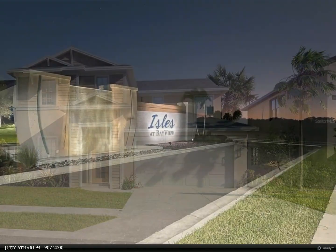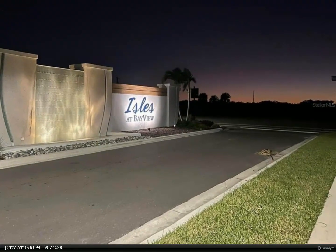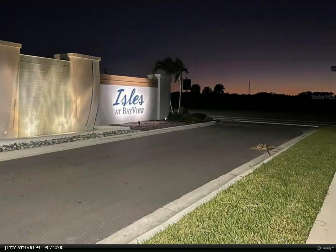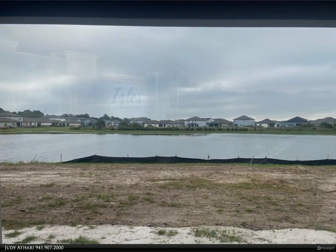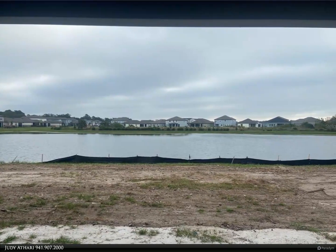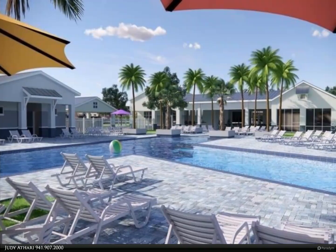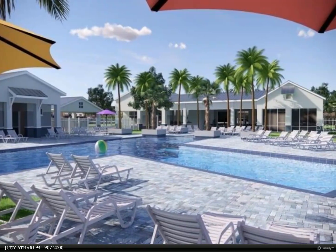Under construction. You are going to love this new 2-story home designed with you in mind. This floor plan has it all, starting with a very large 4-bed, 3-bath, covered lanai, 2-car garage with an open floor plan on both floors offering over 2,700 square feet of living space.